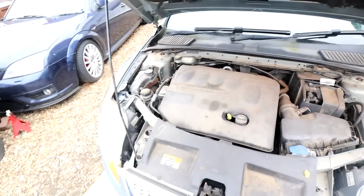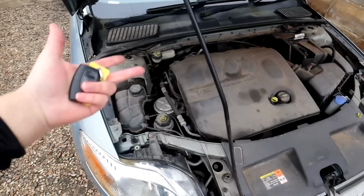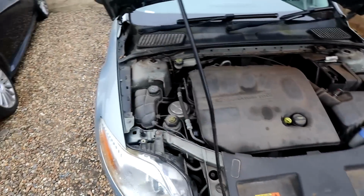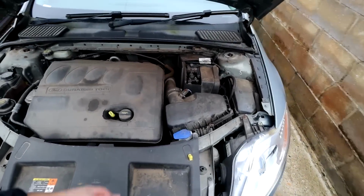This sort of red looking dust everywhere, so this is going to have to get a really good clean, and I'll make sure I do that when I detail this thing. I haven't really spent much time under here. I haven't really had a look particularly at much of the engine stuff. Obviously checked the oil and fluids and stuff like that, but everything looks okay. This car has been very well looked after.